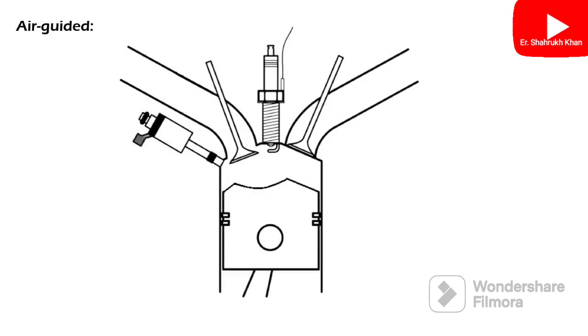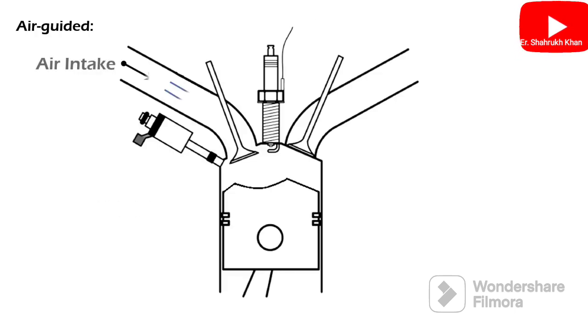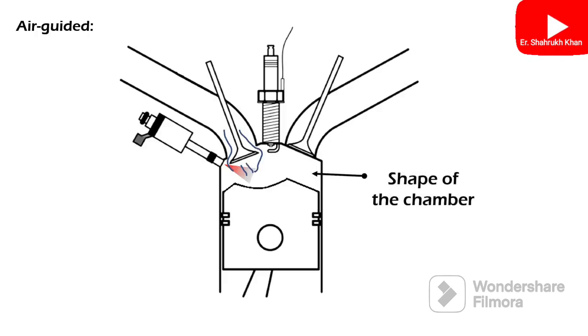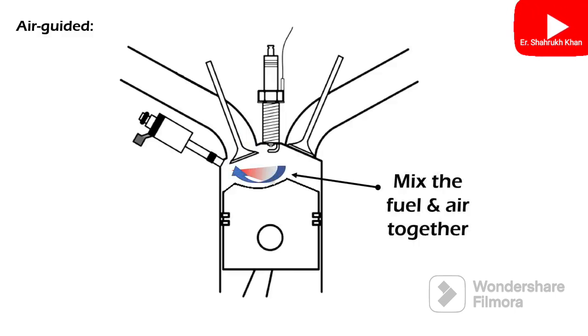In engines with air-guided injection, the distance between spark plug and injection nozzle is relatively high. The air intake is used to guide and direct the fuel spray into the combustion chamber. The shape of the combustion chamber is typically designed with a small centrally located injector that sprays fuel directly into the cylinder. The air entering the cylinder is directed by the shape of the chamber, creating a vortex that helps to mix the fuel and air together.